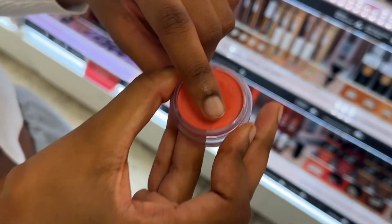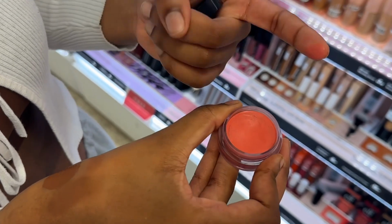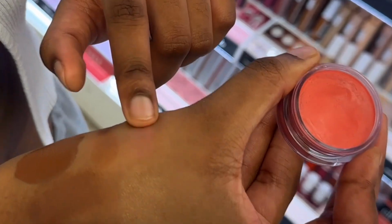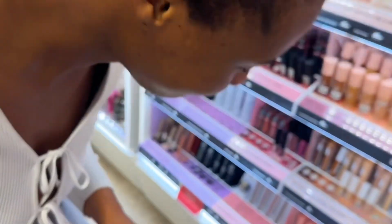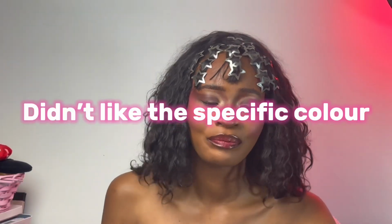So I did actually swatch test one of the blushes. It was £7, which is quite good. Didn't like the texture still, but the colour was really cute, really peachy, very summer vibes. But I didn't like it at this point. I don't know why. Would you buy this type of blush? Let me know down below in the comments.